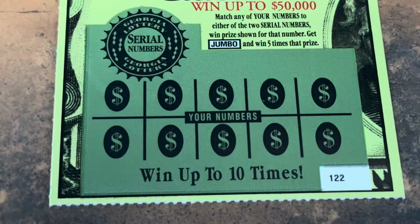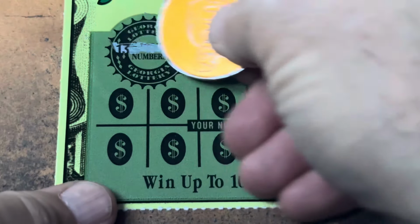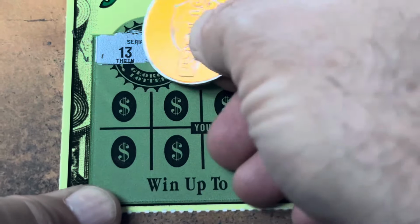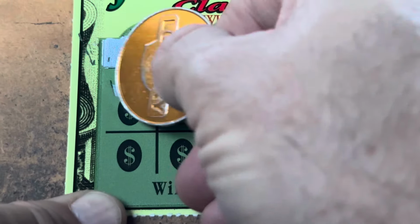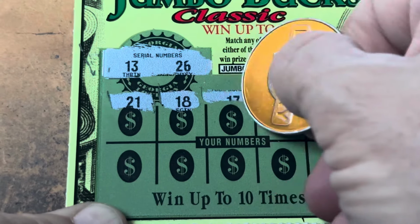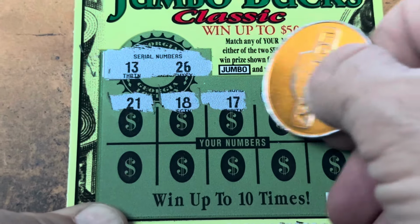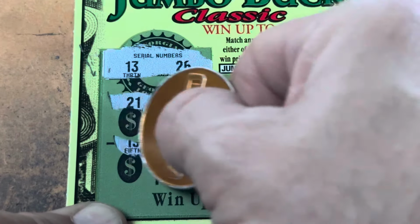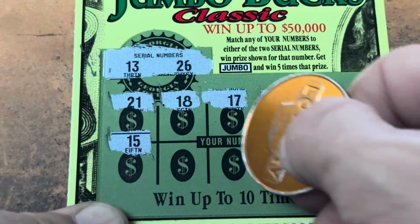122. Come on, 122. All right. We got 13. Double it. And you've got 26. 21 again, my number. 18, 17, 29. Come on, jumbo. Double 2, 15, 24, 16, 11, and 28. All right, we're 0 for 2.